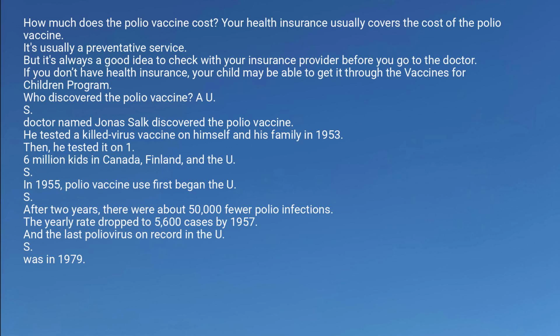How much does the polio vaccine cost? Your health insurance usually covers the cost of the polio vaccine. It's usually a preventative service. But it's always a good idea to check with your insurance provider before you go to the doctor. If you don't have health insurance, your child may be able to get it through the Vaccines for Children program.